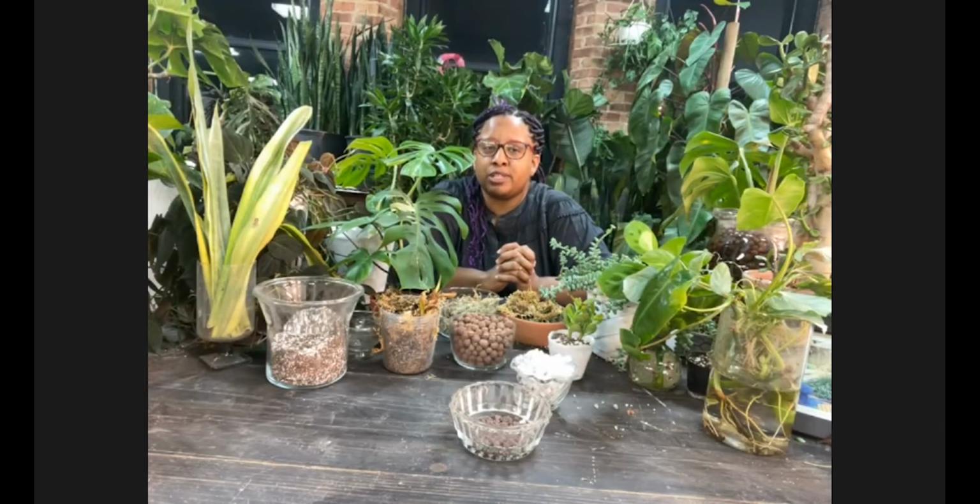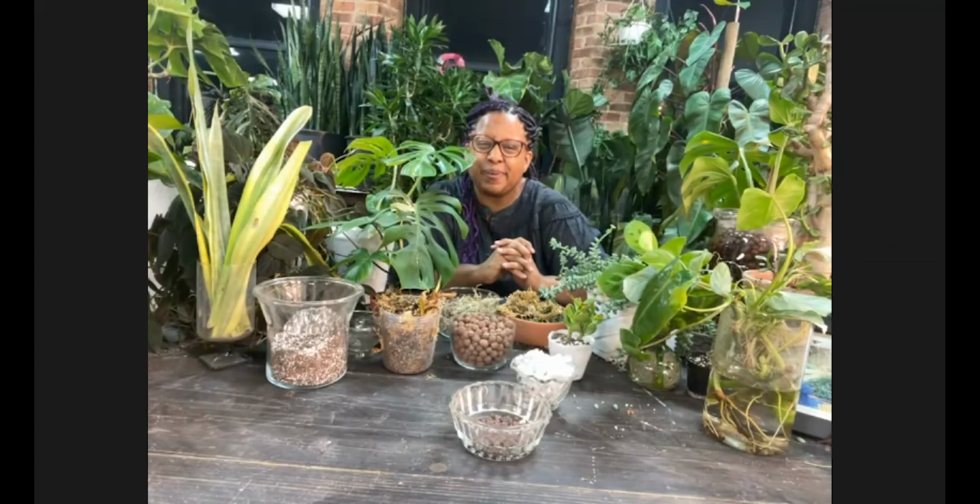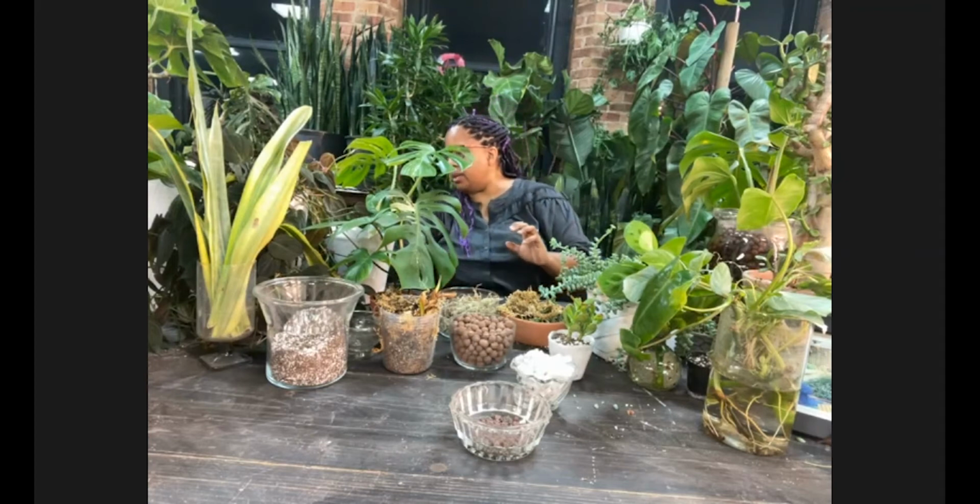Does anyone have questions about propagating containers? I'm the queen of trying to reuse a container. It's propagated. These are good there.